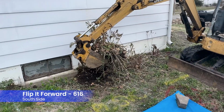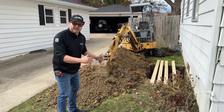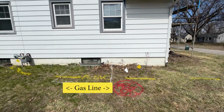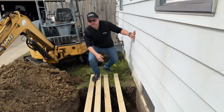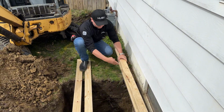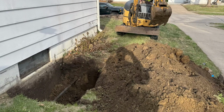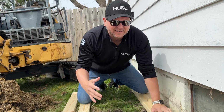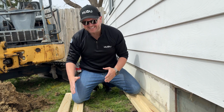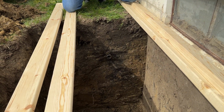They dug the egress window yesterday. It was a slow, methodical process because there's a gas line running right through here. Now, they found two gas lines. There was an old steel gas line right here. They hit it while digging, and let me tell you, I was out here borderline supervising, just making sure we didn't hit this gas line. When they hit this, my heart dropped. I was like, oh shit.